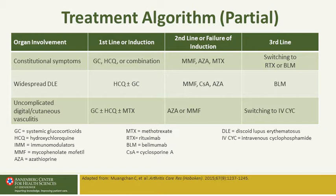With widespread cutaneous disease, antimalarials are the first line, along with corticosteroids. Systemic drugs rarely have to be used for cutaneous disease, but mycophenolate, cyclosporin A, azathioprine, methotrexate, and belimumab can be used. And for those who have digital or cutaneous vasculitis, we may have to be more aggressive with immune suppressive regimens, sometimes being more quick to use methotrexate, mycophenolate, CellCept, or even intravenous cyclophosphamide.